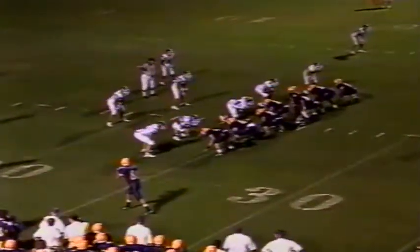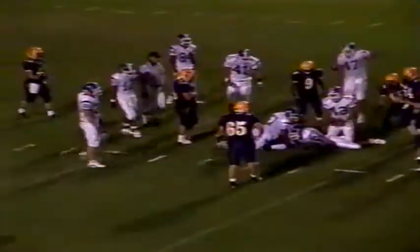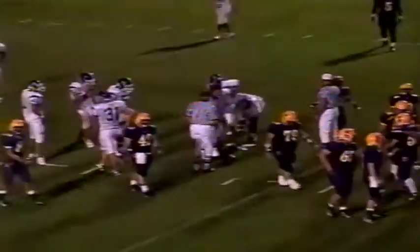Smyrna, 1st and 10 at the Lebanon 24. They are on the drive. They like this 2 tight end set. Gray under center. They give it to Brandon again. He tries it off right guard and doesn't get much. Ball popped loose late. Cross came up with it, but they're saying he was down by contact. Reeves on the tackle for Lebanon.